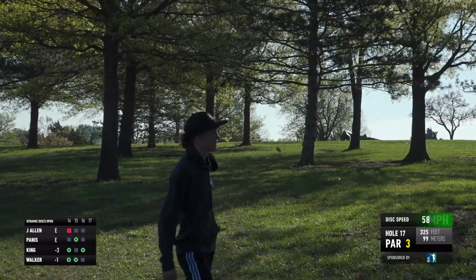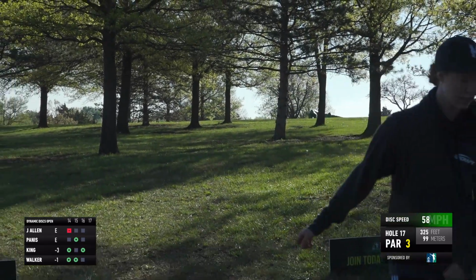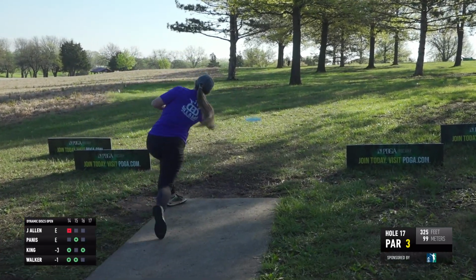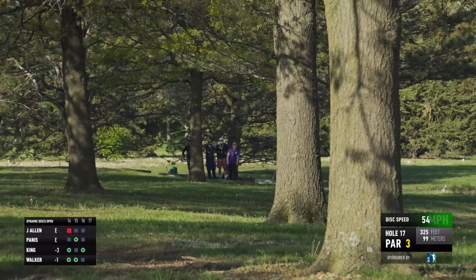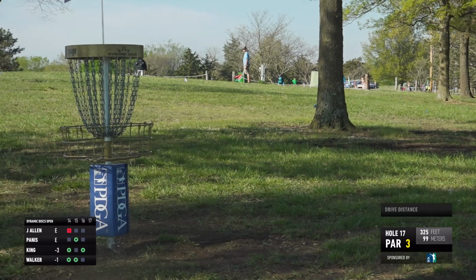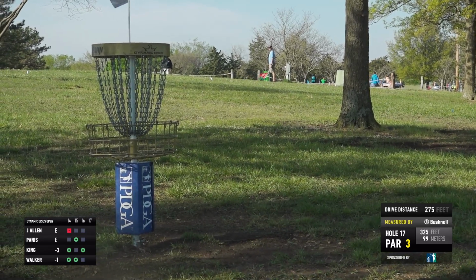Hayley King. Super low. Oh, that's a super early tree. Yeah, there's a lot of trees on this hole. A lot of work left to do there. And a low ceiling, too. So, I mean, you have to throw it really hard and low to actually get all the way up that hill. Great for Macy. Yeah, she's circled, too.